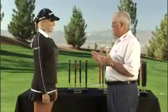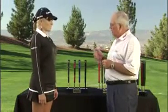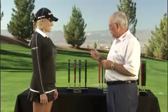You know, Natalie, Winn makes a grip for every golfer. Soft, medium, and firm. Let's talk about the different types of grips. Let's start with the soft one.